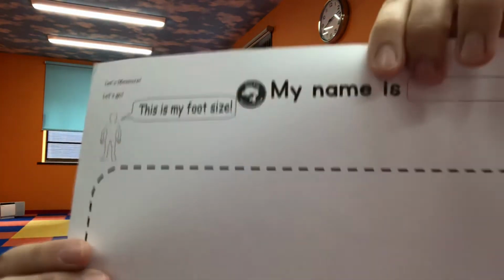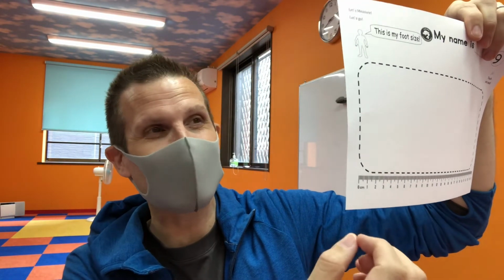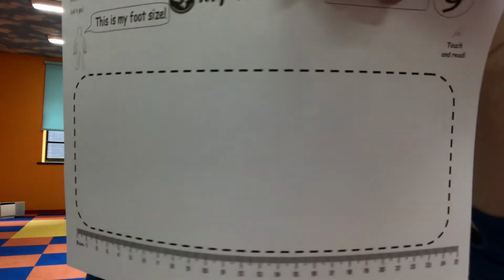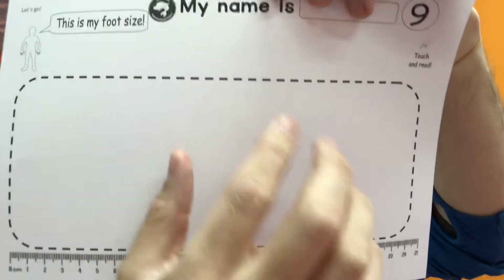What is it? I thought number 9 is really cute, you guys. Number 9, look at this. You actually have to put your foot on the worksheet. This is neat, Marigold. They have to put their foot on this worksheet and actually measure the size of their foot. It's the exact measurement too. So 30 centimeters is over here somewhere. So here you have to just put your foot down. Your heel goes here, and we have to find out the size of your foot, so we can determine the size of your shoes.